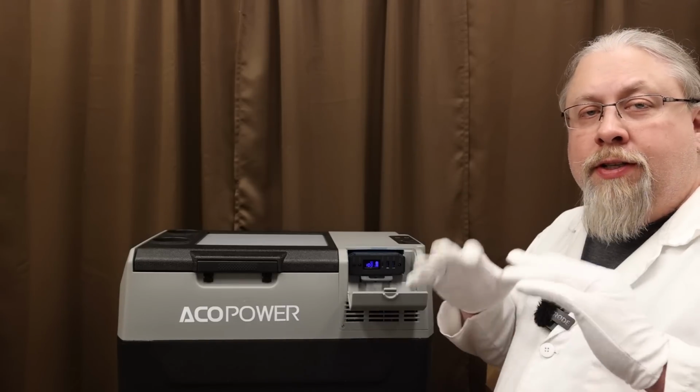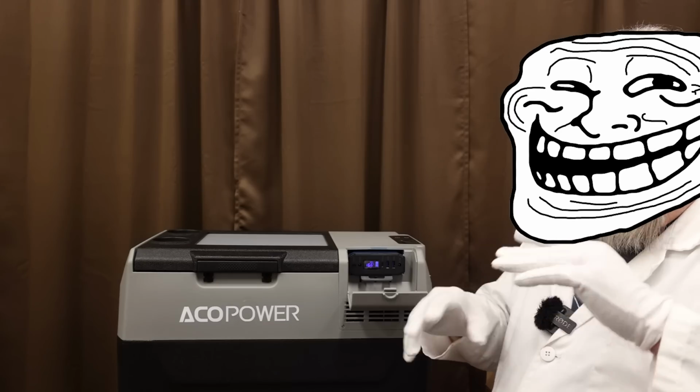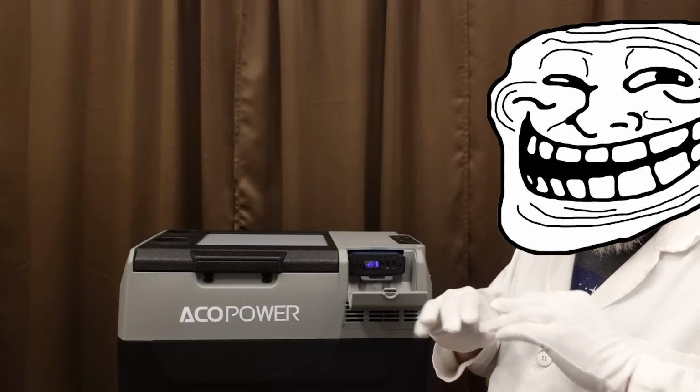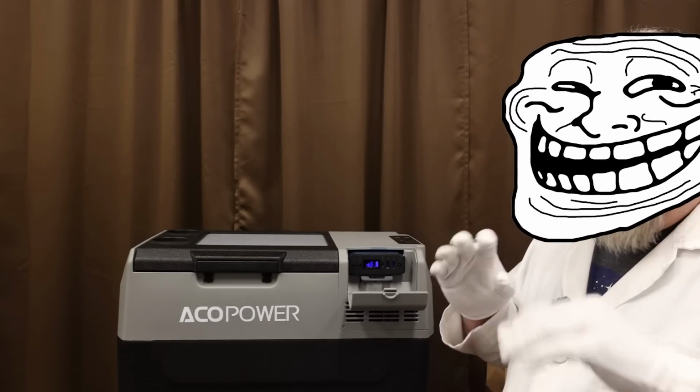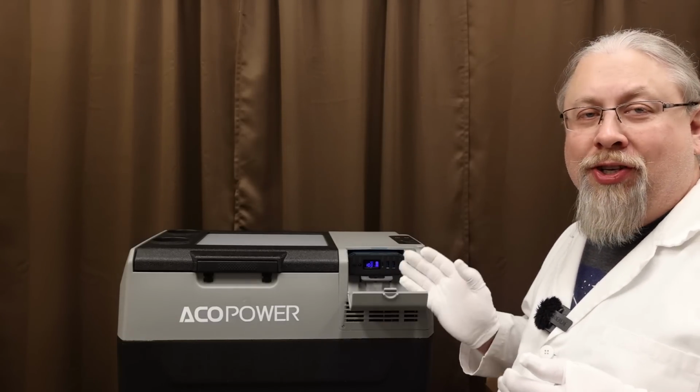Now, before you all furiously type in the comments, "But Hobo, I pre-chill my fridge from plugging it into the wall. I wouldn't waste the battery like that." I know, this is an experiment. We're going to just show you.